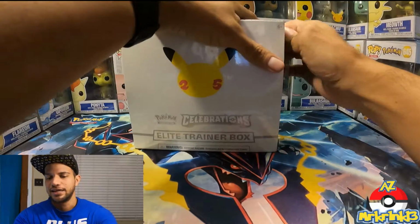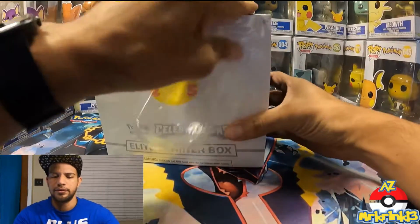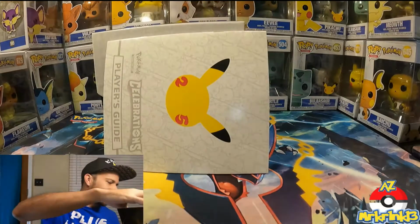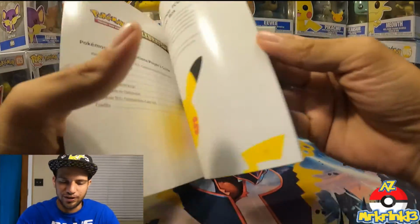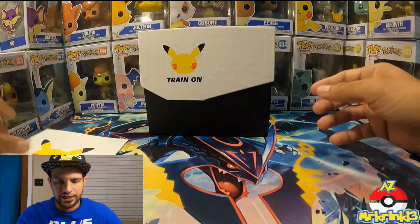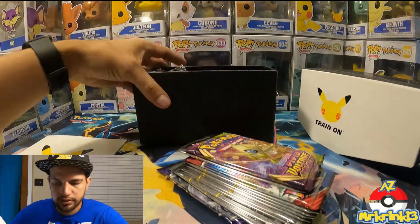Okay, so let's get into this ETB. I can't figure out where to open it. I foolishly forgot to bring my knife. There we go. This is so cool. I've seen so many videos of people opening this up and getting so many cool things, or so many cool cards. I mean, this Celebrations, just everything is awesome. I'm really hoping today for a shiny Mew, or a Charizard, or a Blackstar Umbreon.